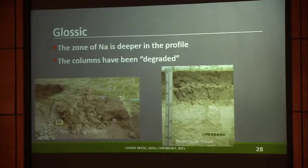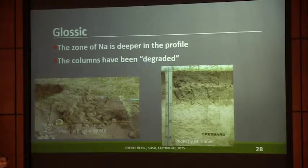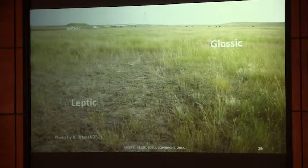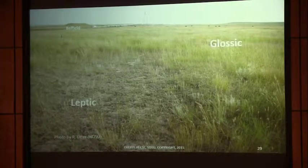Glossic means that sodium is deeper in the soil profile. So you get it down in here, something like that, where you see kind of that hard pan. Anyway, you get these hard pans forming here in South Dakota. And a lot of times those hard bands are due to that sodium making that soil really dense, so nothing will grow through it.